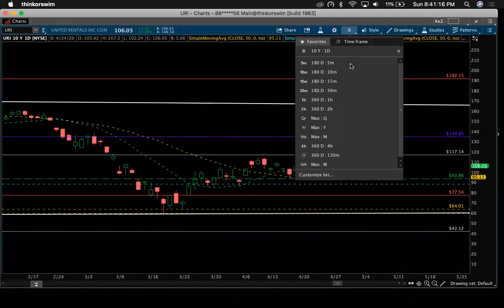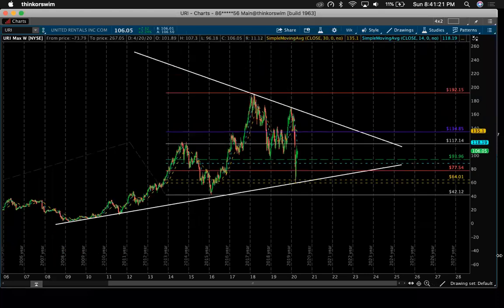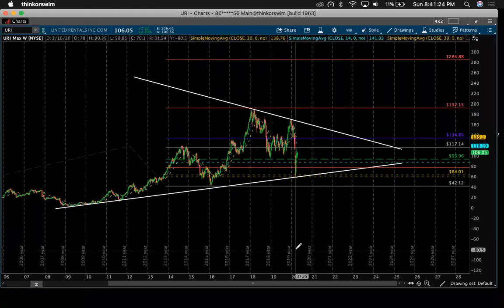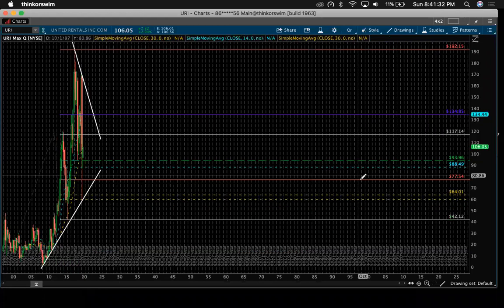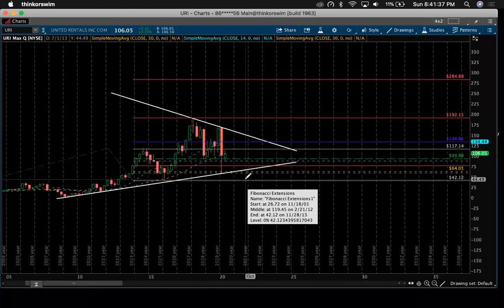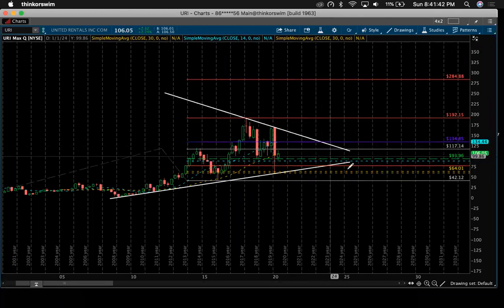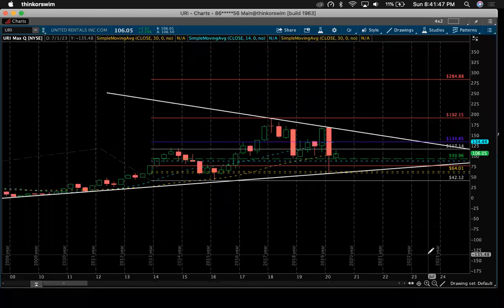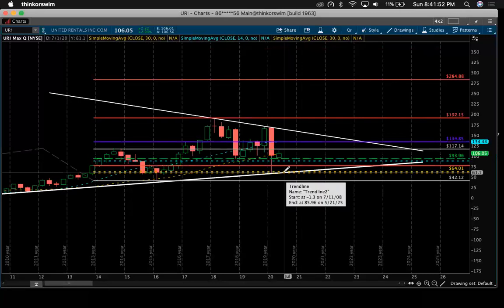Put it on a bigger time frame. So we have, this is our daily, and here's our weekly. Just building. It's building nicely. Long term. I haven't even done a quarterly on this one. Everything just lines up. How this develops is gonna be crazy. It's just building. At 134.85 on a quarterly.